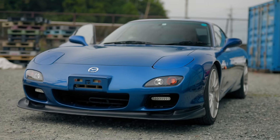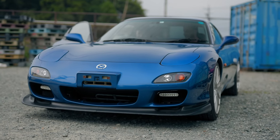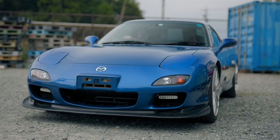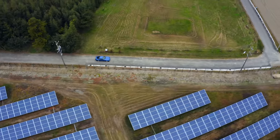Oh, it's so good. Excellent. Let's see if it starts. Go, go, go. Yes. Yeah, let's go. Rotary power, dude. Brap, brap, brap. All right, first drive. Here we go. How is it? Feels smooth. Oh, it's good. It's not slow.